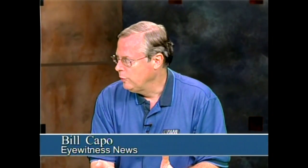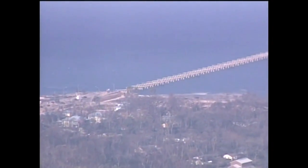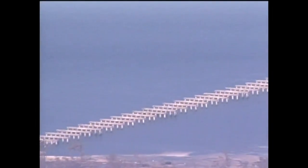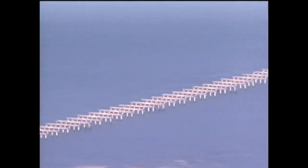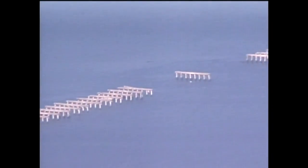This tape will give you an idea of the scope of this disaster, because it's absolutely incredible. We went with a crew from KENS TV in San Antonio to the Gulf Coast. What you're looking at there is the Bay St. Louis Bridge. There's no bridge there. Look carefully. What you're seeing are simply the pilings. The entire bridge is gone.